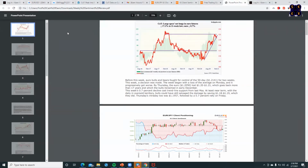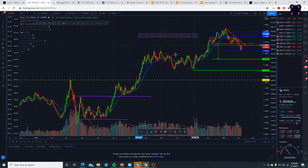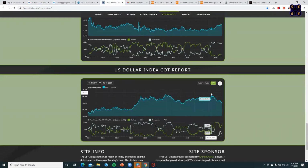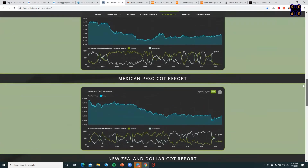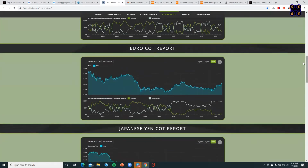So what we have here is we start off with the COT. One main thing we have is that most traders, as we can see here in our COT data, actually retail traders, are going to be bullish the euro. So we want to position ourselves more like a bank or a hedge fund, and do the opposite of what most traders do. We all know that about 80 to 90% of retail traders lose money within their first 90 days. So we want to do the opposite and align ourselves with the smart money.